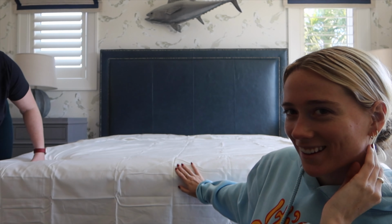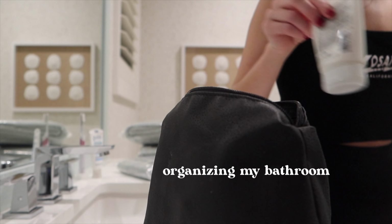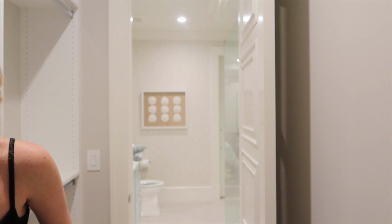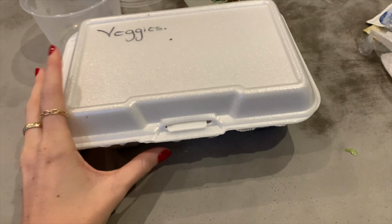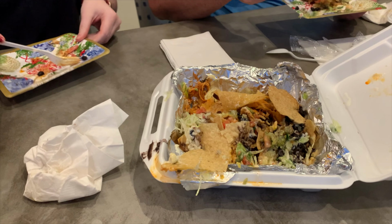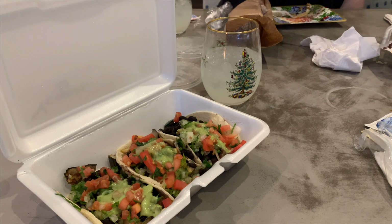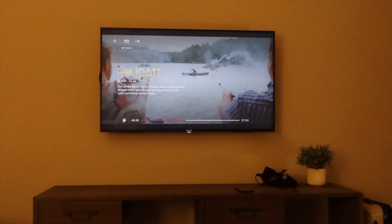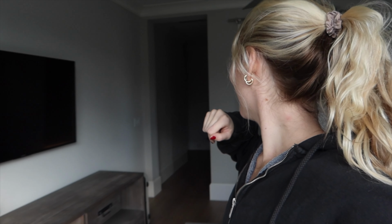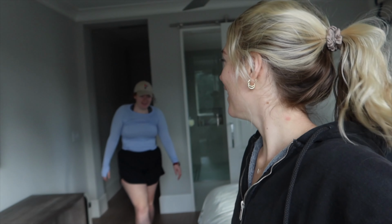Okay guys, I currently don't have a duvet cover, so we're gonna wait on that. But look, she is almost there. It was super easy because it was literally just one pillow.